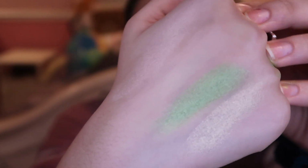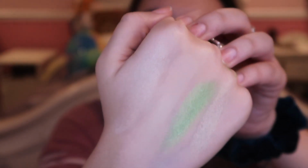Alright, so I'm going to do swatches. I'm going to go across the palette like this. So just touching the shadow Pluto with my hand. Oh, that's pigmented. It feels exactly like the highlighter, the Skin Frost that we just tried. We have Pluto, Titan, Alien, and Interstellar. These all felt really nice and soft, and I really like the way that these colors look.